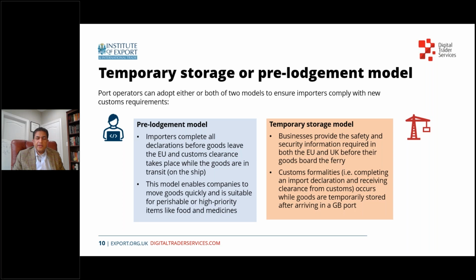The other model is new, and I think it really will repay some attention, partly because not all points of entry into the UK will have storage facilities that will be available. So pre-lodgement also prioritizes flow. It's a model that is designed to ensure that goods flow from the EU into GB. So what happens with pre-lodgement is the importers complete your declarations before the goods leave the EU. And customs clearance takes place while the goods are on the ship, if they're going ro-ro, or while they're in transit.